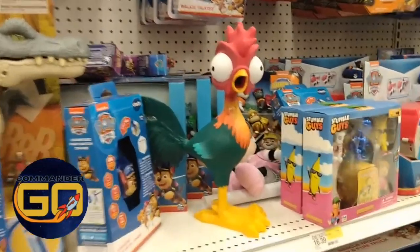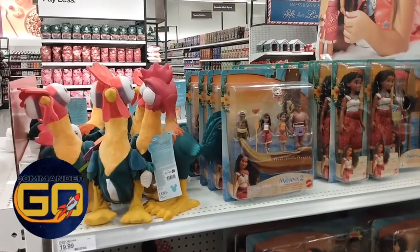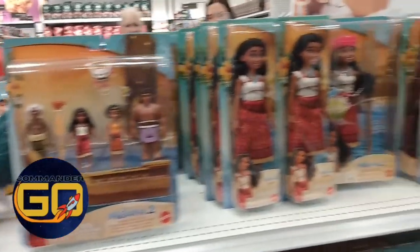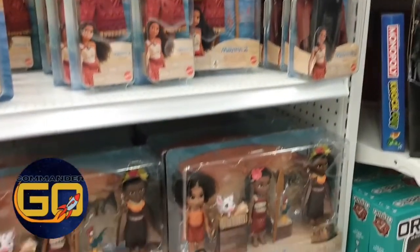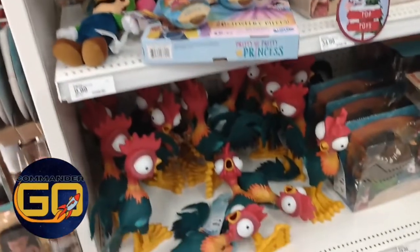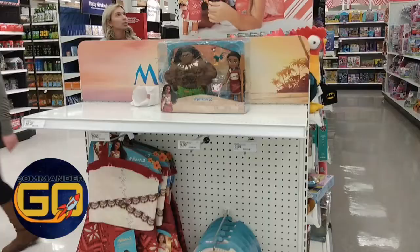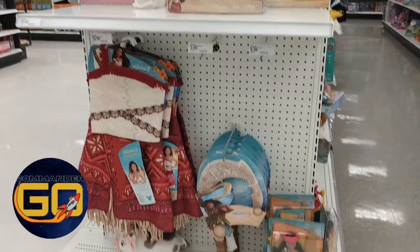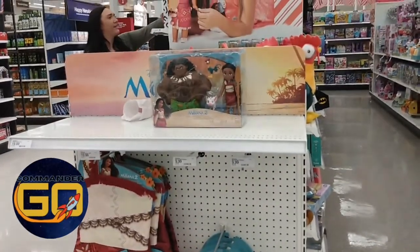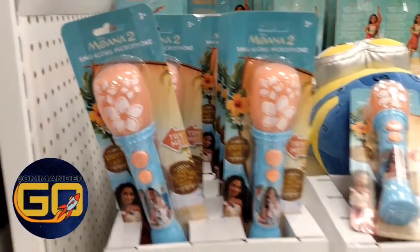Then I happened to run into Heihei just running loose in this toy aisle here. And I think this was the display that Heihei escaped from here. This is Target's biggest Moana 2 display in their toy section. And you can see more dolls and action figures here on this side, as well as several Heiheis. And this is the end cap of that display. And this is the other side of that Moana display.